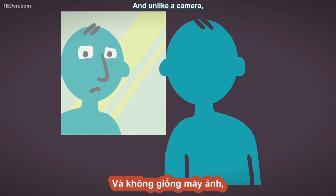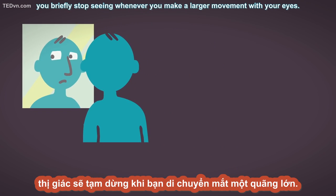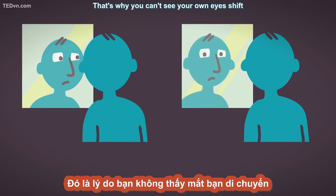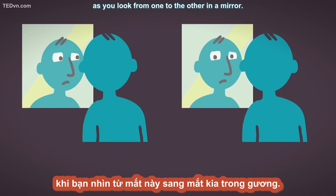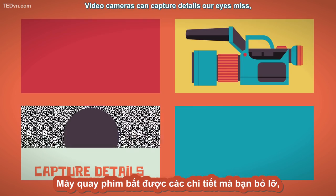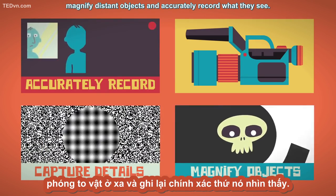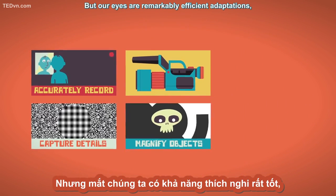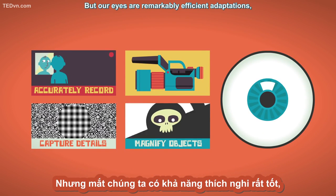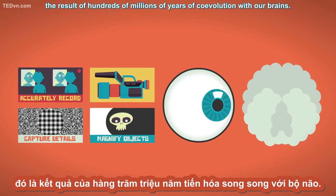And unlike a camera, you briefly stop seeing whenever you make a larger movement with your eyes. That's why you can't see your own eyes shift as you look from one to the other in a mirror. Video cameras can capture details our eyes miss, magnify distant objects, and accurately record what they see. But our eyes are remarkably efficient adaptations, the result of hundreds of millions of years of co-evolution with our brains.